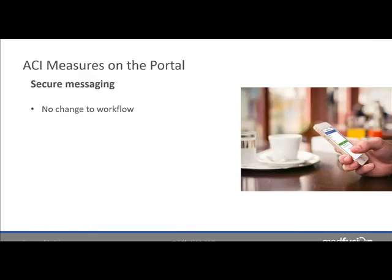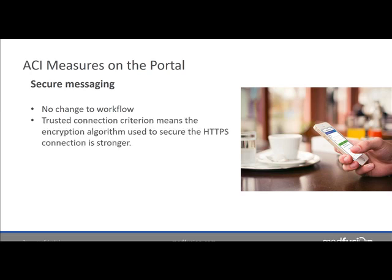The next measure we're talking about is secure messaging. This measure, again, remains largely unaffected in terms of the workflow. The only change the OMC required was using a higher encryption algorithm in this workflow to ensure the patient's connection and data is being kept safe. MedFusion has actually been using these higher standards for a while, so we have and will continue to meet this criteria.